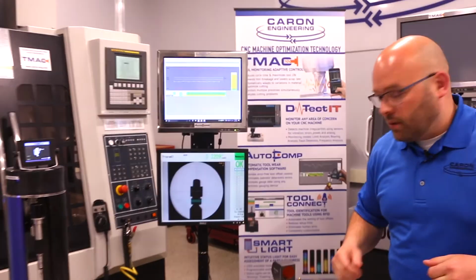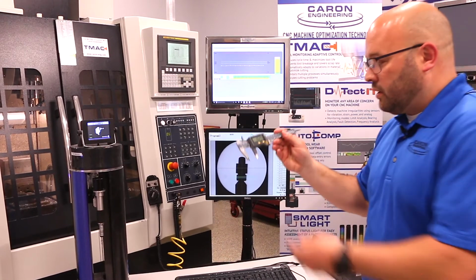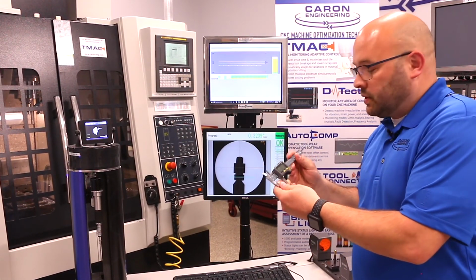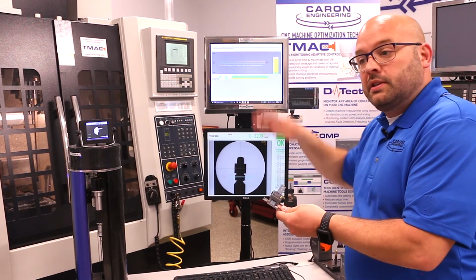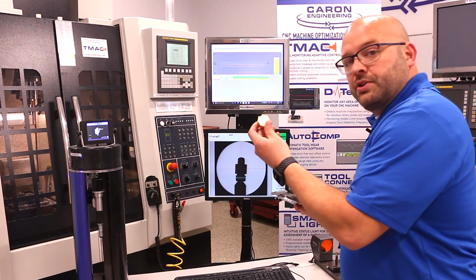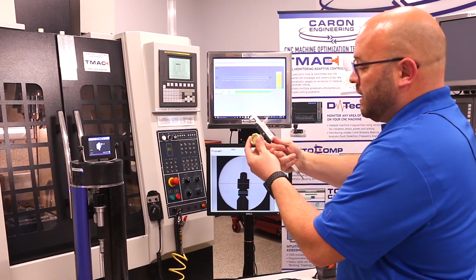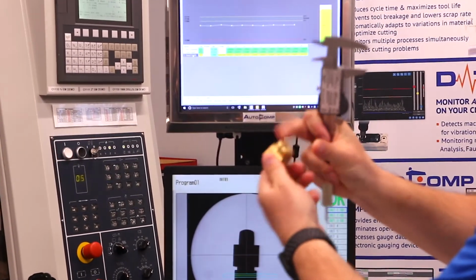Now the next gauge that I want to show you is a vernier caliper. This particular vernier has a Bluetooth device embedded in it. So this caliper is communicating via Bluetooth to the PC where AutoComp is housed. This is the same part we were measuring on the CMM. We're going to measure 3 dimensions: hex diameter, the height of this particular hex, and the boss diameter.